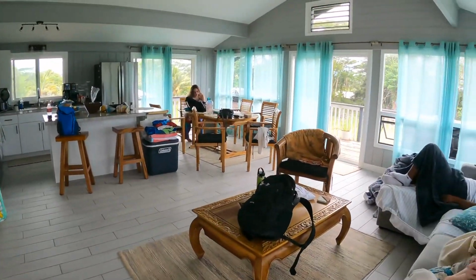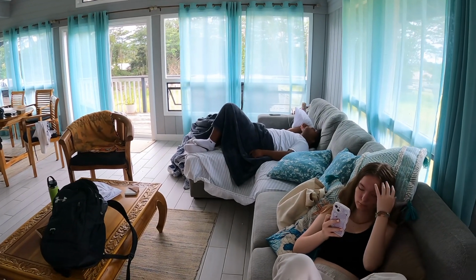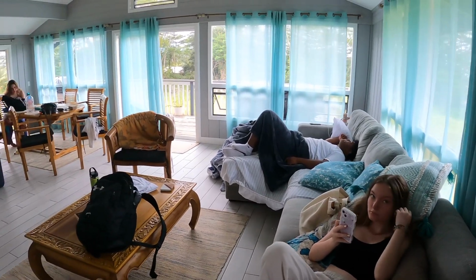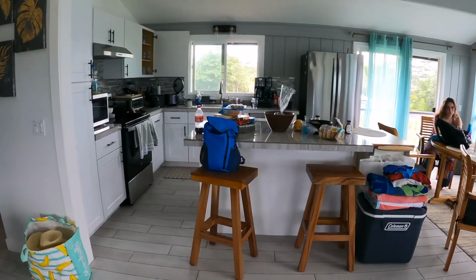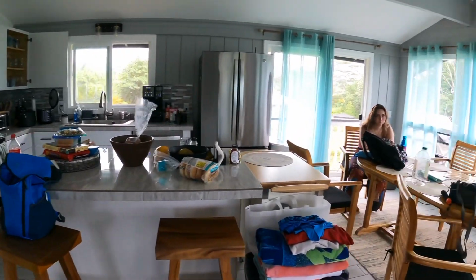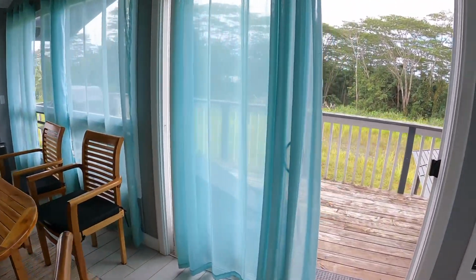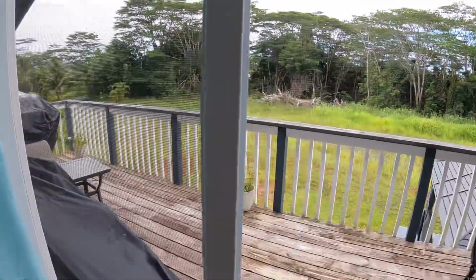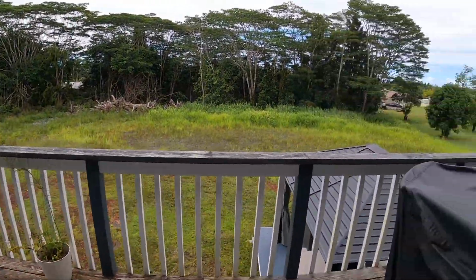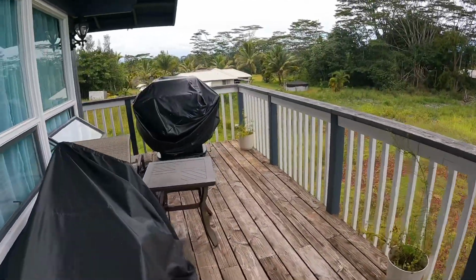Here's everybody sitting, chilling. As usual, one's resting. All the windows are open. There's no air conditioning, but it's really comfortable. The high is like 79 today. We'll take you out here on the deck. The back. Got a whole set of patio furniture, grill. We used the grill last night. It worked great.